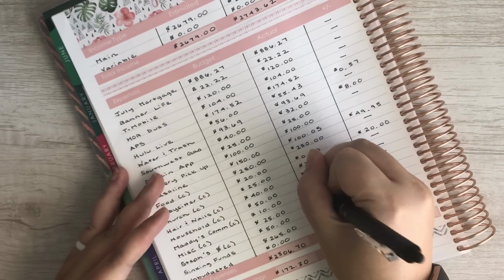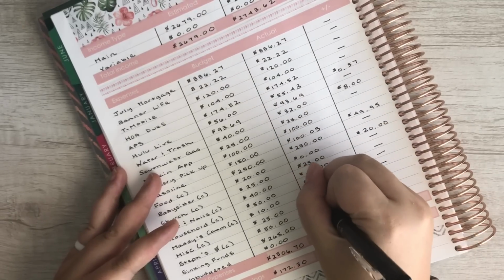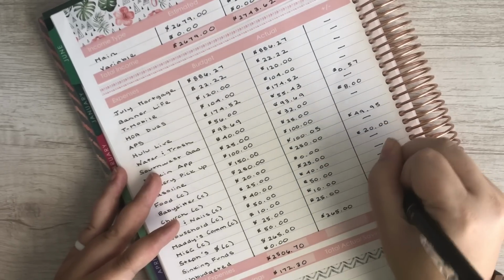Okay, and then we got $10 for Maddie, $25 for miscellaneous.